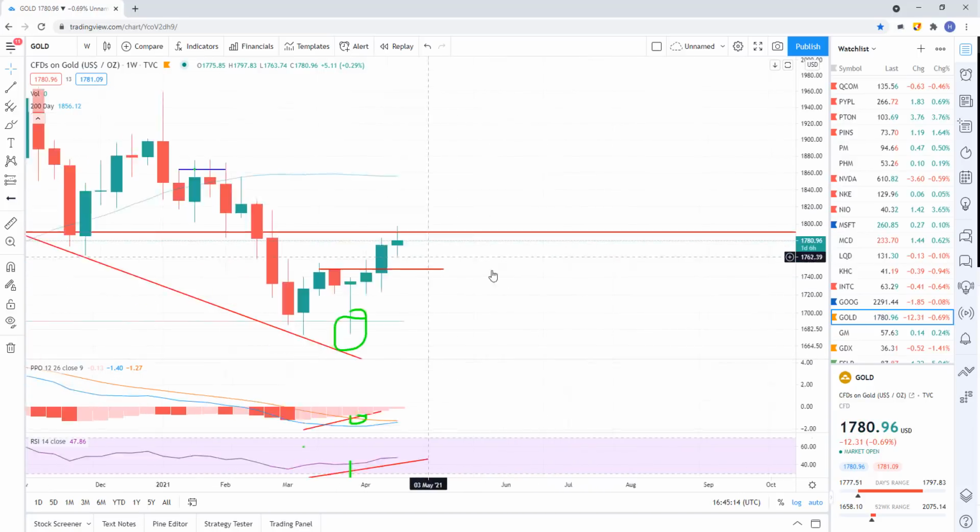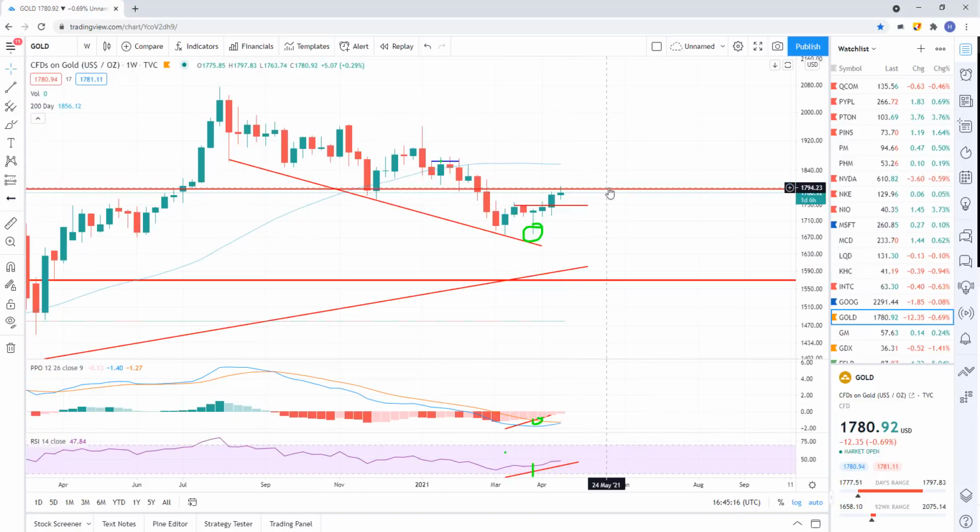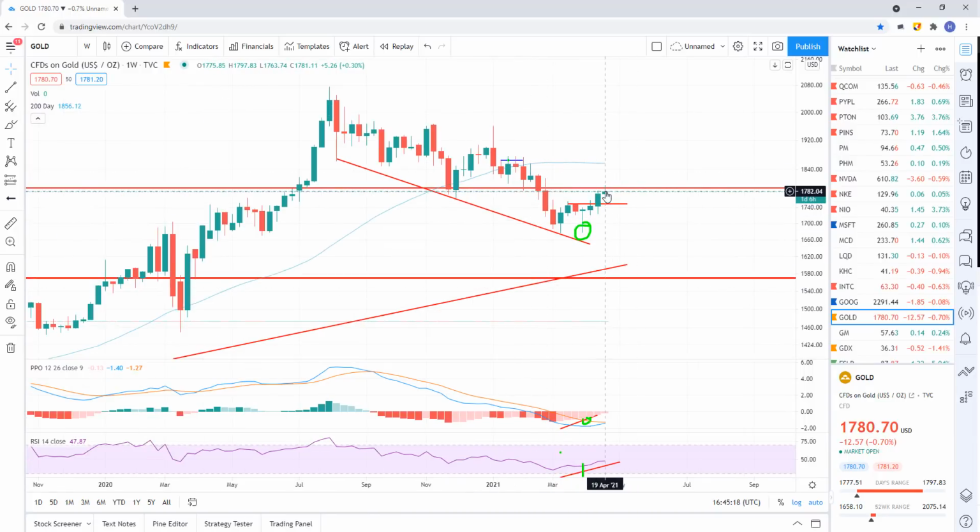So watch this level, because if gold is going to get rejected here, it has the potential to make another leg lower in this downtrend. We're not out of the woods yet completely in this longer term downtrend on the weekly.